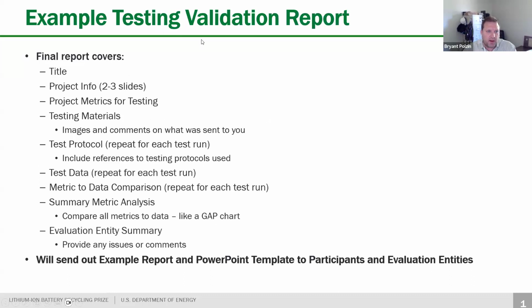And then for the validation or testing companies, there are actually two documents that will be required. One is a short Word document that summarizes the work that's being done and the results. And then there'll be a second one that would be a PowerPoint slide template. We would like to cover all the topics that are shown here: project metrics, what materials we're testing, and the test protocols that are used. We would ideally like those referenced.